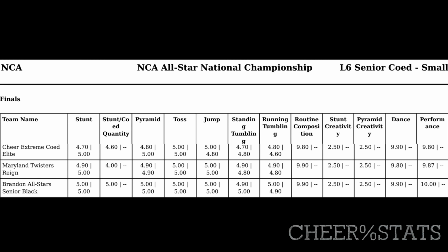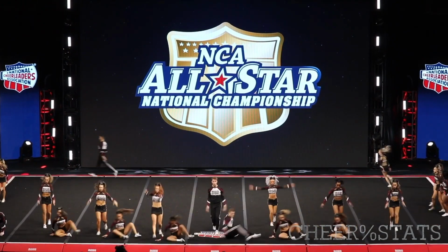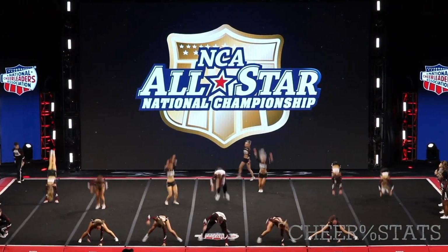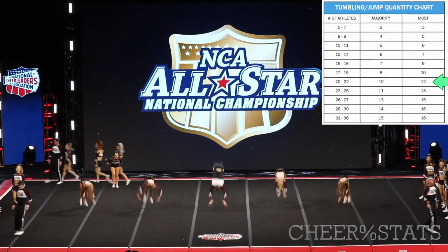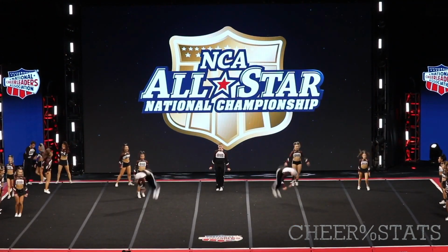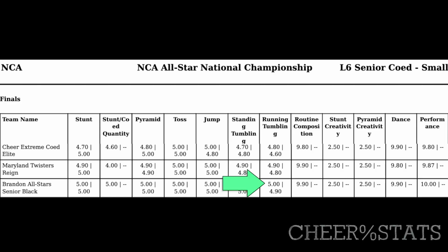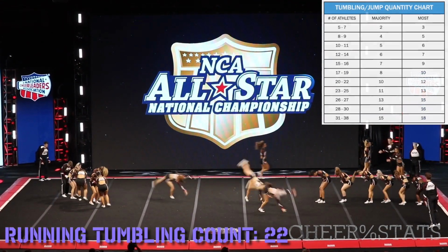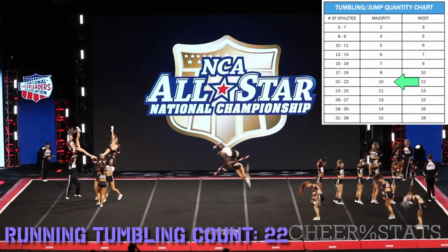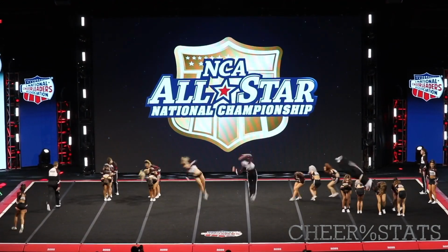Congratulations. Standing tumbling. In order to score in the 4.5 to 5.0 difficulty range for standing tumbling, most of the team performs an elite level appropriate pass in the same section, which for 22 athletes, that's 12. Not really sure if anyone did do that. In run and tumbling, majority of the team performs an elite level appropriate pass. Majority for 22 athletes is 10, if they throw 22 passes to a double, 23 passes total. And yeah, that is Brandon Senior Black's routine breakdown.